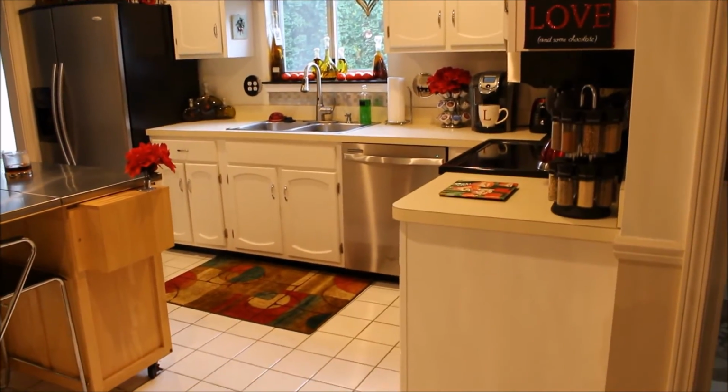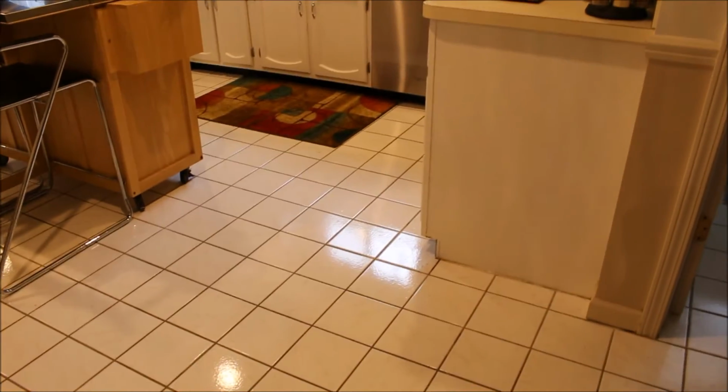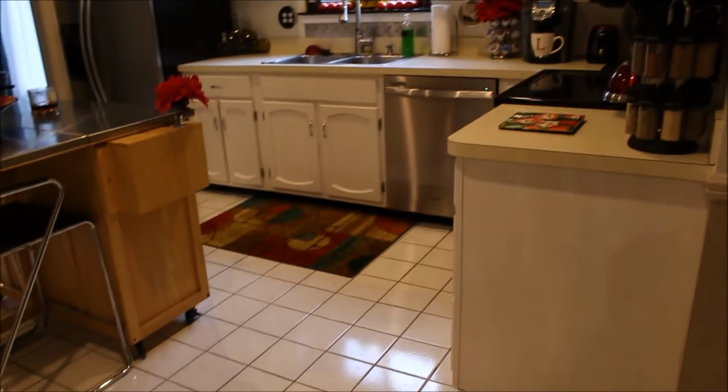When you come down the hall from our front door, you'll be walking on this white ceramic tile that has a kind of beigey, taupey background print on it, and we like it. It came with the house, so we did not change it out.